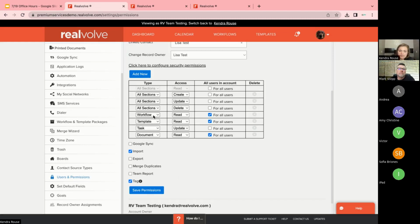You can also come in and make a distinction. So what this says here, all sections, this person has the ability to create, update, and delete all of these sections for themselves. They can create contacts, properties, transactions, anything they created on their own, they could update, they could delete. Now, what we've said here is specifically with workflows, give them read access for all users.